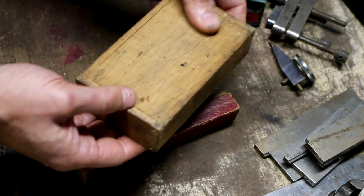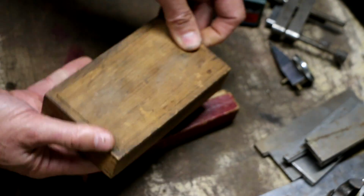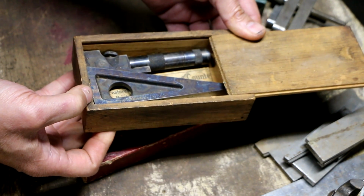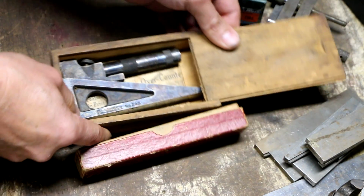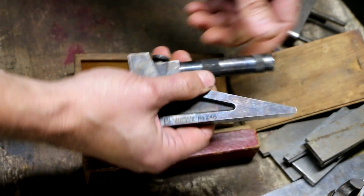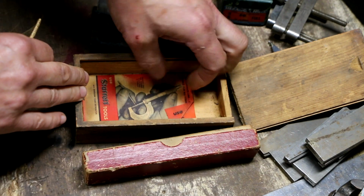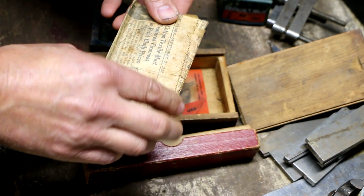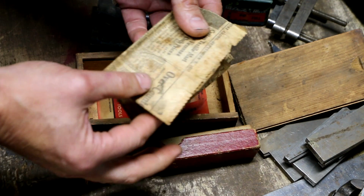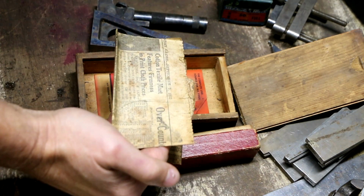Also in this lot for 40 was this nice little Starrett model 245 planer gauge with the 2 extension rods. And what appears to be some really old original paperwork in here too. This is a newspaper that for some reason was folded up and put inside the box. And the date on this newspaper is September 7th, 1952.